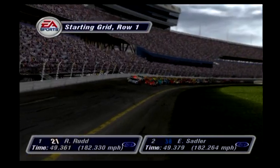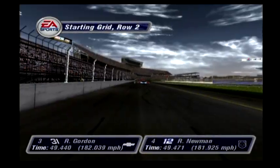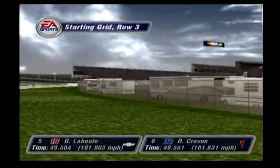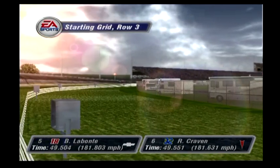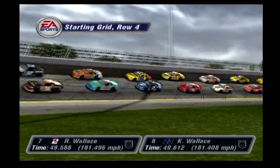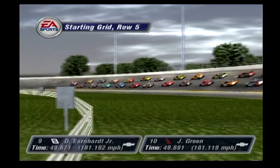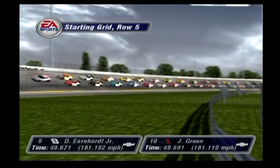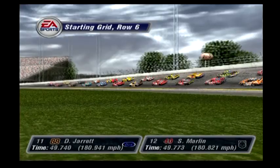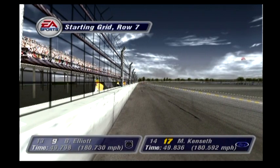Ford and the M&M's Ford. Starting in row two will be the Singular Wireless Chevrolet and the Alltel Dodge. In row three are the Interstate Battery Chevrolet and the Tide Pontiac. In row four are the Team Rusty Dodge and the Stacker 2 Dodge. Rounding out the top 10 starting spots are the Dale Jr. Chevrolet and the Pennzoil Chevrolet. The sixth row has the UPS Ford and the Sterling Marlin Dodge. In row seven are the Dodge Dealers UAW Dodge and the DeWalt Power Tools Ford.